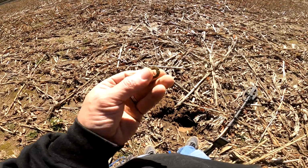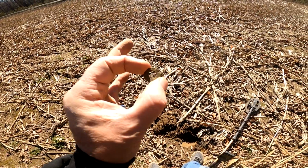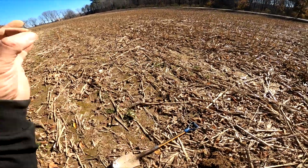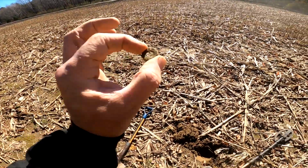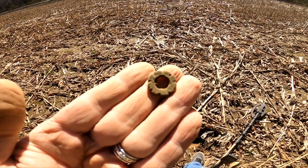You know, folks, this is a parasol slide. And it just gives me more confidence that there were people out here and stuff has been through here. But like I said, it's a big area. So, I'm going to keep working on, see if we pull anything else out. All right, on to the next.